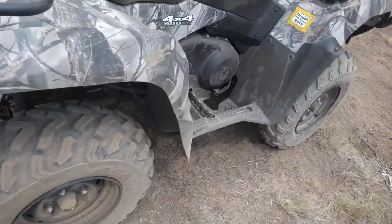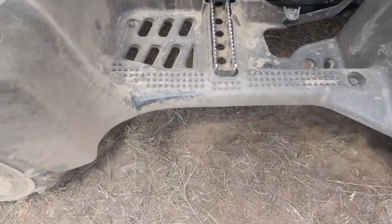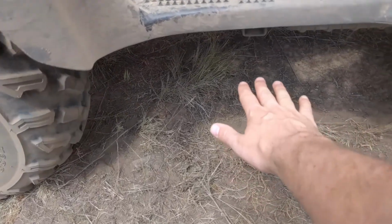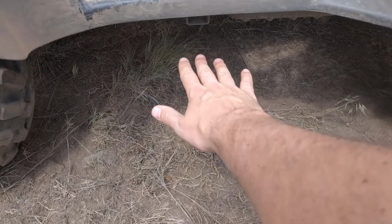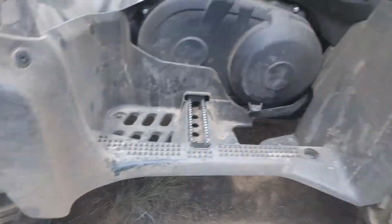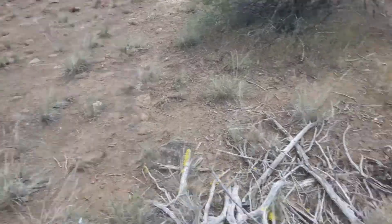You definitely have much more ground clearance compared to the older one, especially on these sidewalls right here. The other 500 is about another 2.5, 3 inches lower than this one. And when you're going over big rocks or big stumps like that, you'll definitely notice the difference.